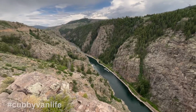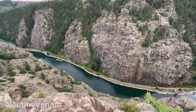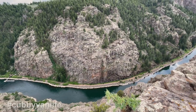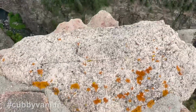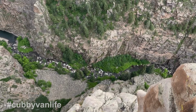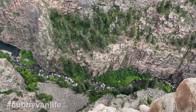So just west of the Blue Mesa Reservoir is the Black Canyon of the Gunnison. And no trip to Gunnison would be complete without stopping at the Black Canyon. 48 miles long, 12 of which are within Black Canyon of the Gunnison National Park. And it's 2,722 feet deep. And why do they call the Black Canyon the Black Canyon? Because it's so narrow and so deep. Some parts receive only 33 minutes of sunlight per day.